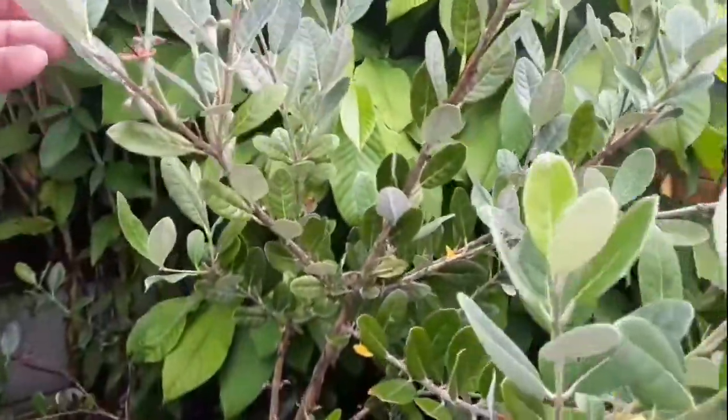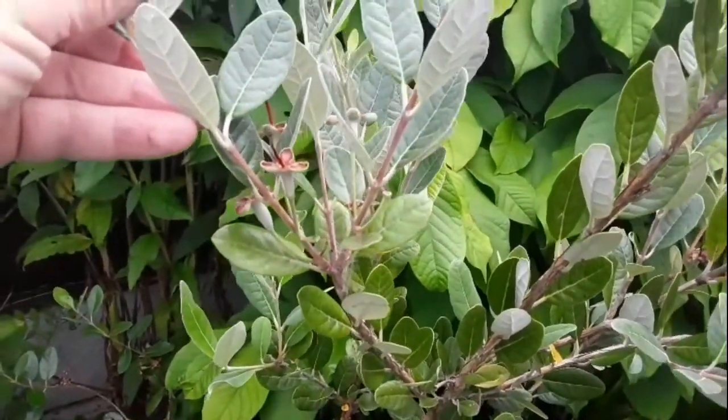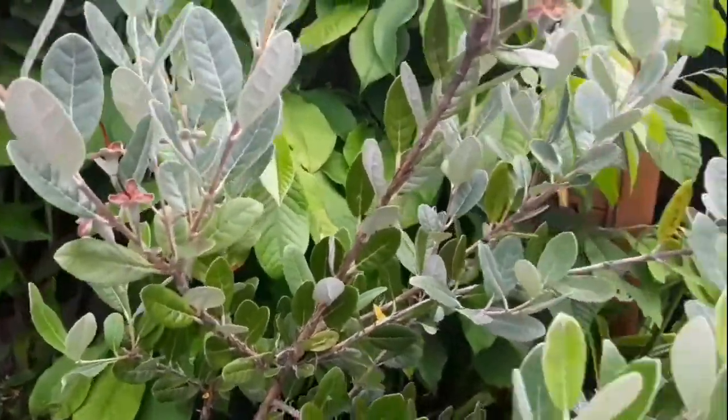A lot more flowers up here, and again one or two look as if the embryos are swelling where the flowers fell off, so should get some fruit on that.